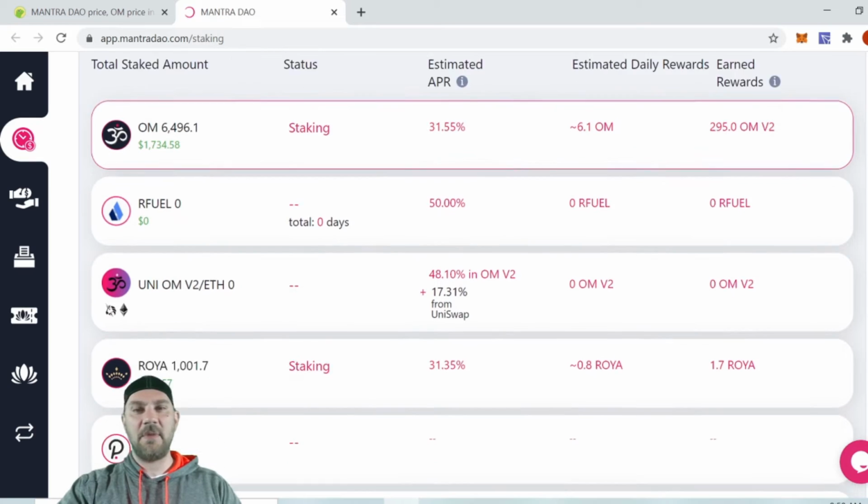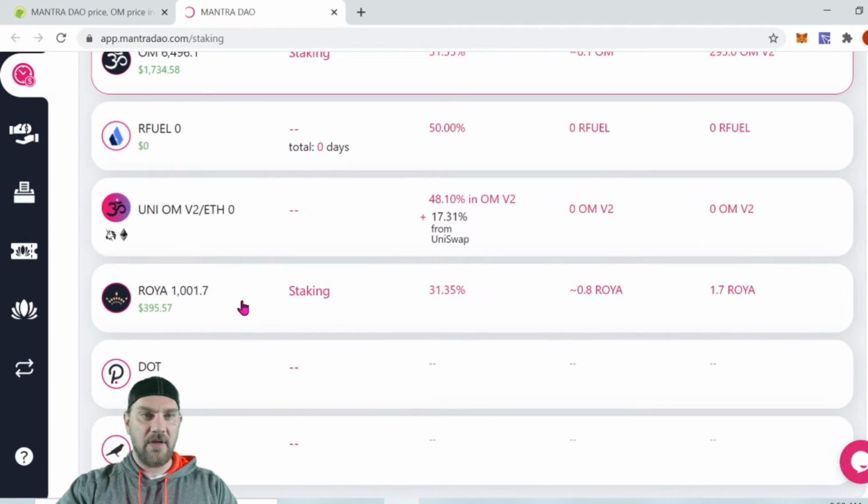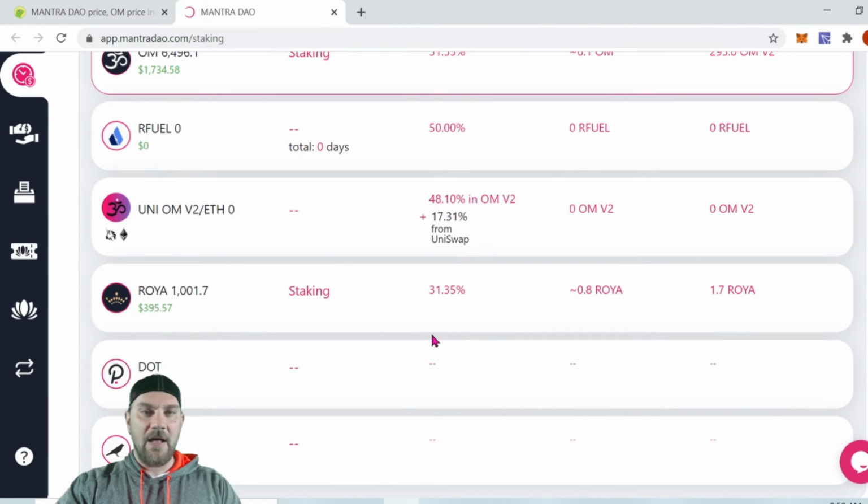Something else you guys may notice here is Roya token. They've recently added this as one of the other tokens. So you can obviously stake R-Fuel as one of the other tokens, so Ohm, R-Fuel. Now they've added Roya, which is the Royale token. I mentioned that one on my live stream a few days ago, and I'll most likely be doing a deeper dive into that token in the very near future here on the channel.